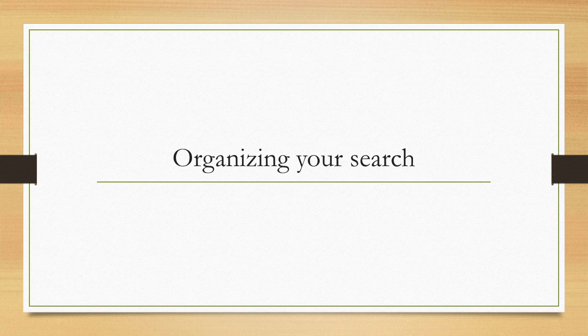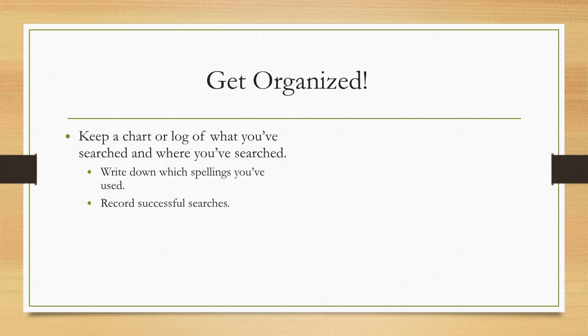Now, for people who have done genealogical research before, one of the things they say is the most frustrating is they feel like they're spinning their wheels. They're doing the same search over and over again. So here are some tips to get organized.